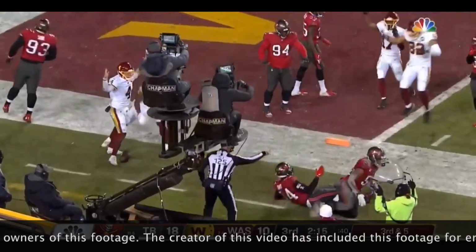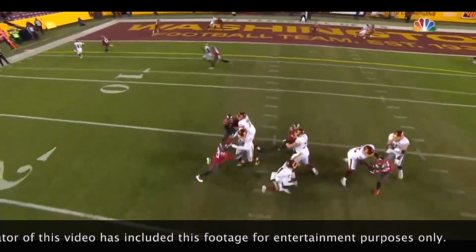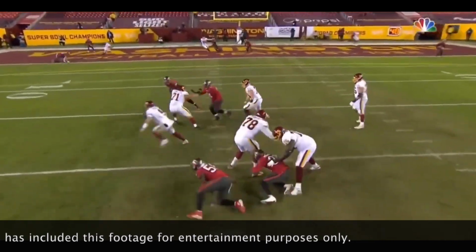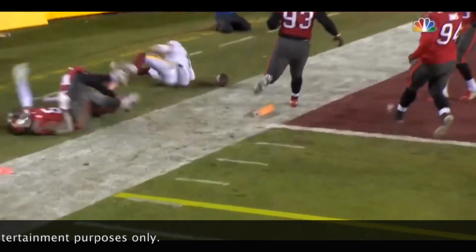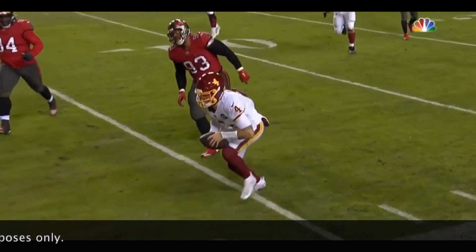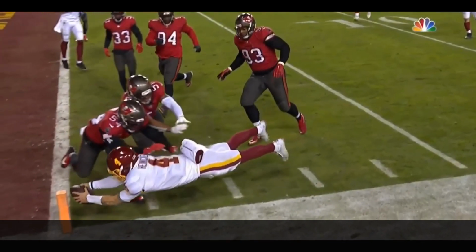And this is another angle to that play. I just think this is a fantastic job by him, just understanding where the pressure's coming from and understanding that he needs to move. And look, he does. He gets outside and he dives and uses his body and gives up his body for the team. That's just a great thing I love to see from Taylor Heinicke. Really impressive play right here. This really got me going.